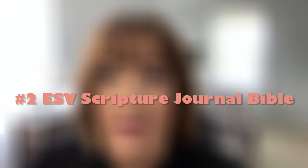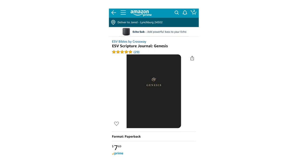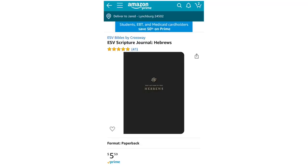Number 2, a Bible that I recommend by Crossway, which I wish some other publishers would come on the scene with. If there is, let me know in the comments below. I have not seen any. The ESV, it's the only version that I know of that has these. Wonderful idea. You can buy a Bible just by the book, which means there's only one book of the Bible in this Bible. Does that make sense? It is just one book of the Bible.